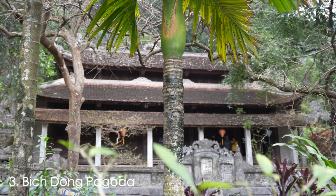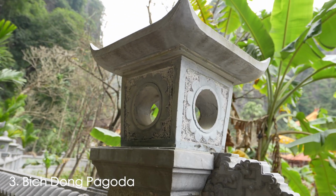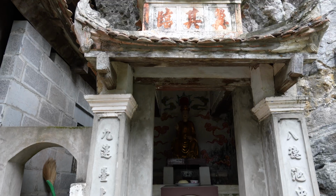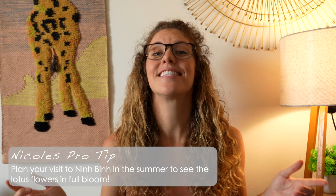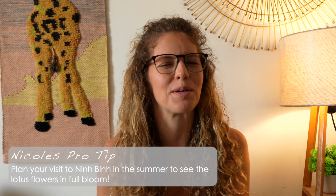Built in the 18th century, the Bai Dinh Pagoda is the beautiful Buddhist temple that's actually carved right into a giant limestone mountain that surrounds it. But before you can even step on those sacred grounds, you have to walk across an ancient stone bridge that cuts right through the middle of a lotus pond. Pro tip, plan your trip to come to Ninh Binh in the summer when the pink lotus flowers are in bloom, and it'll take your experience to the next level.